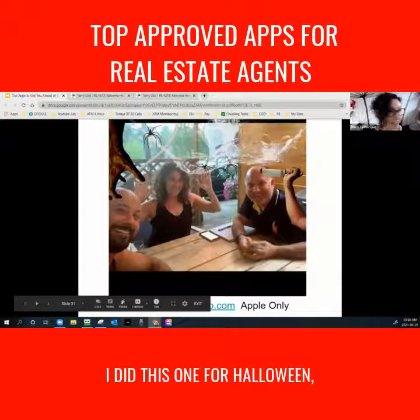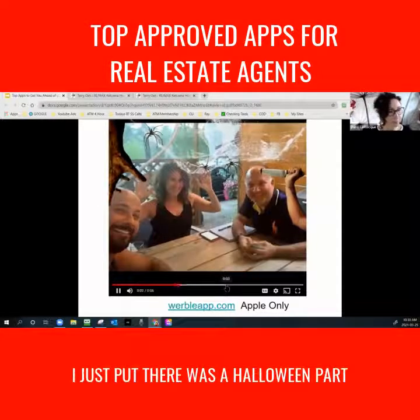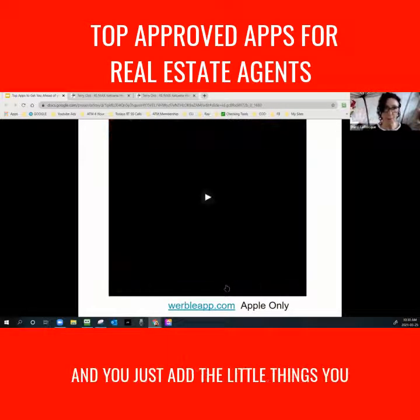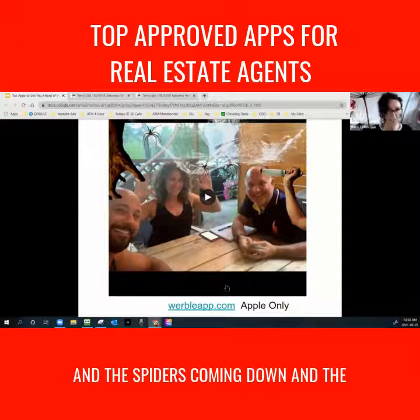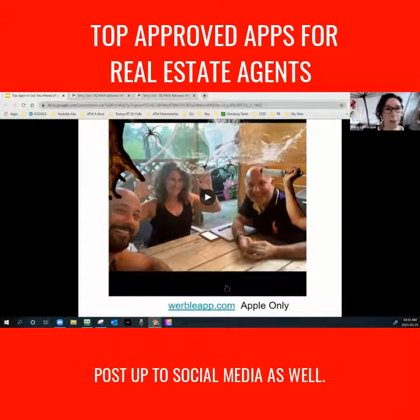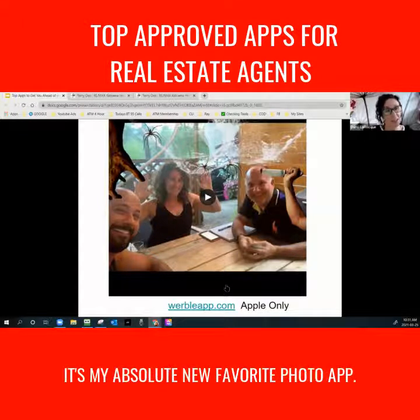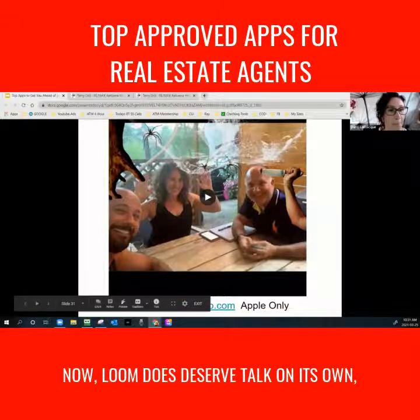And then look at this. I did this one for Halloween, and again, it maybe took me 30 seconds. There was a Halloween part of Wordle, and you just add the little things you want: someone's head poking out, spiders coming down, and a little monster hand grabbing them. It's a really fun and cool app, and it's easy to post to social media as well. So check out Wordle. It's my absolute new favorite photo app. Love it.